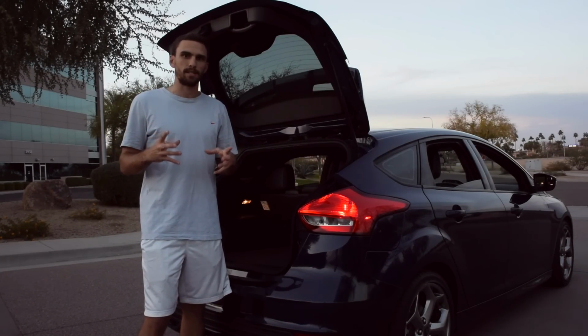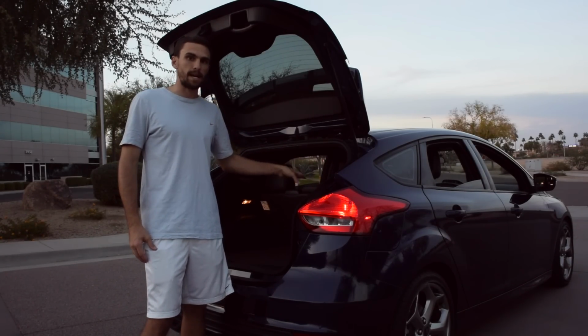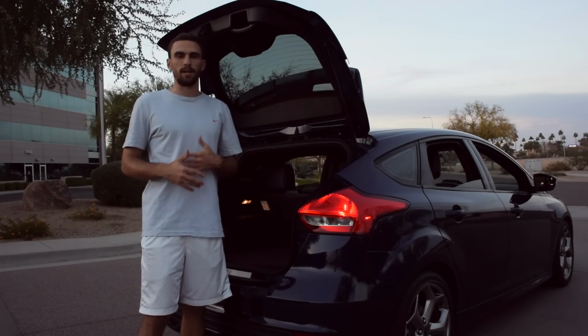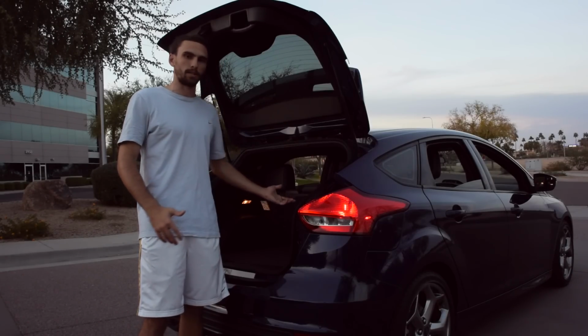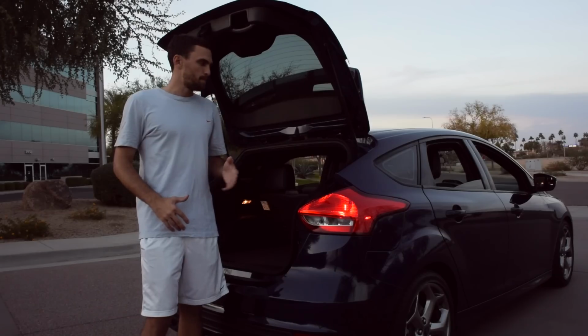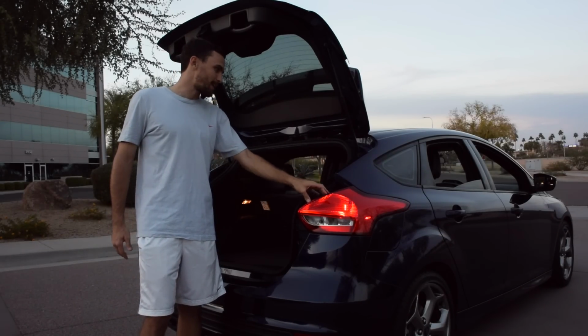The screen is a higher resolution. It's a very impressive tech package that comes in these cars, and a lot of times it's overlooked because you're not really looking at the technology in the car, you're looking at the performance and is it fun to drive. Speaking of is it fun to drive, this is an extremely fun car to drive.